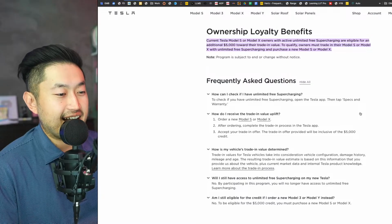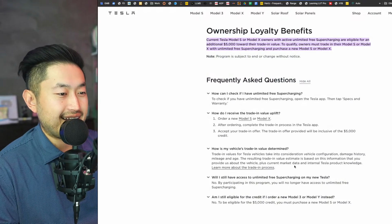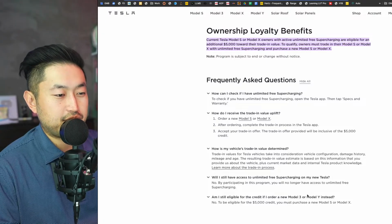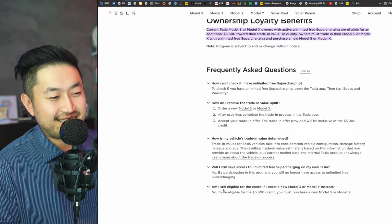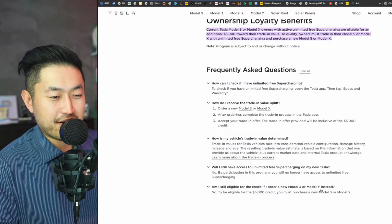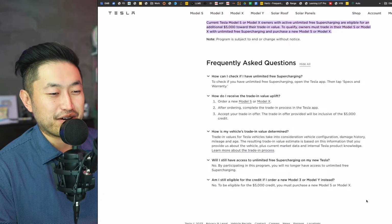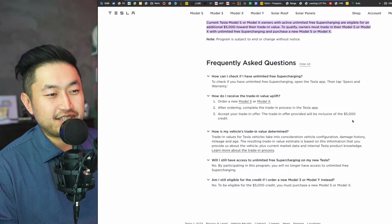is pretty decent. But going through some of this, you have to have the unlimited free Supercharging. You have to order a Model S or X. Trade-in is determined by Tesla, which could have some drawbacks as well. But this one's interesting: am I still eligible for the credit if I order a Model 3 or Model Y? And no, you cannot get a Model 3 or Model Y with it. You have to buy a Model S or X. So definitely some pretty interesting stuff.